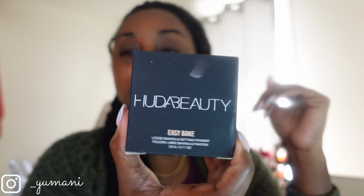The next thing I got is the Huda Beauty Easy Bake Loose Setting Baking and Setting Powder. Heard excellent things. I heard it's excellent and magnificent. I don't remember who came up with that quote. But yeah, I'm not trying to rip into it because if I gotta return it, I want to return it with a good box. But Huda does not make this easy.